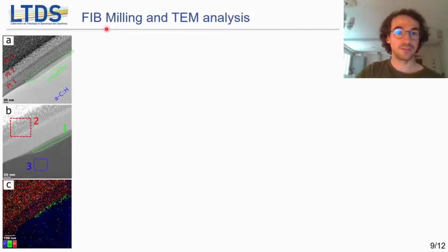Next, we performed focused ion beam milling and transmission electron microscopy analysis, and here we study the tribofilm formed on an ACH surface, and we can observe that it is about 20 nanometers tall, which is about 5 times smaller than a ZDDP tribofilm that is formed on a steel surface in similar sliding conditions. And we performed EDX spectra analysis to confirm the presence of zinc, phosphorus, and sulfur in the tribofilm, and we represent them here with the chemical maps of carbon in blue, platinum in red, and zinc in green. I should add that platinum is deposited during the FIB process, and it's used to protect the samples before milling.